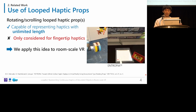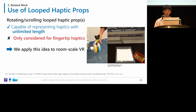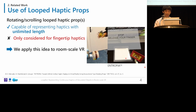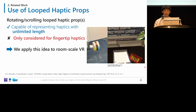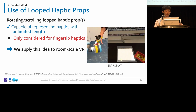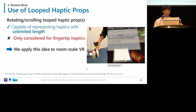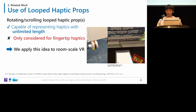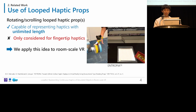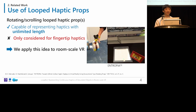To overcome this limitation, we focus on the use of looped haptic props. Several previous studies have considered special haptic mechanisms that represent objects of unlimited length by rotating or scrolling a circular haptic prop in response to user motion, as shown in this video. This idea has only been considered for fingertip haptics, but we believe that it can also be applied to haptics in room scale VR.